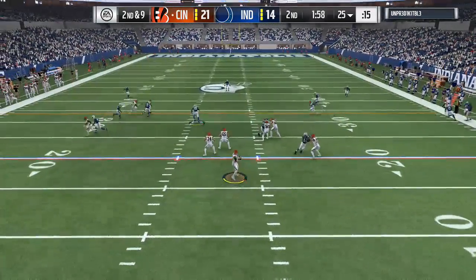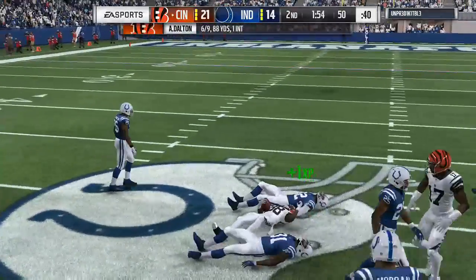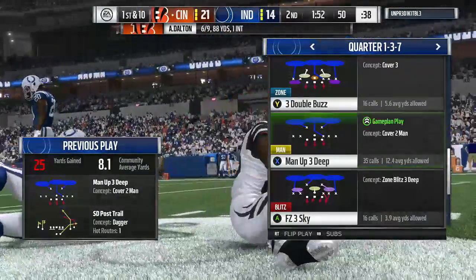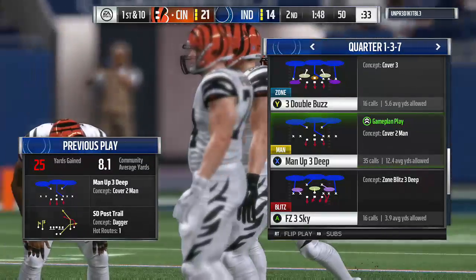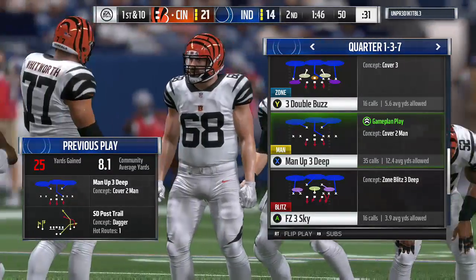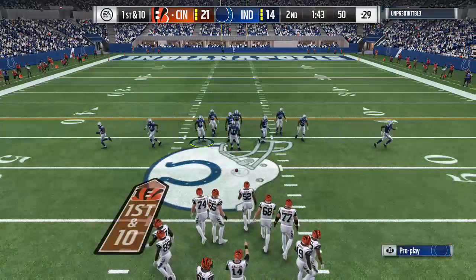It's 2nd down. Dalton looking. Ellington has it, middle of the field. A really nice gain of 25 yards. Nice completion there for Andy Dalton. Charles, you worked some of his games when he was at TCU. Now you've worked his games in the NFL. What progression have you seen?